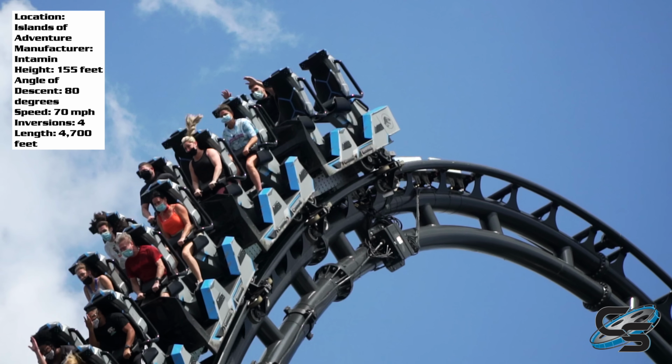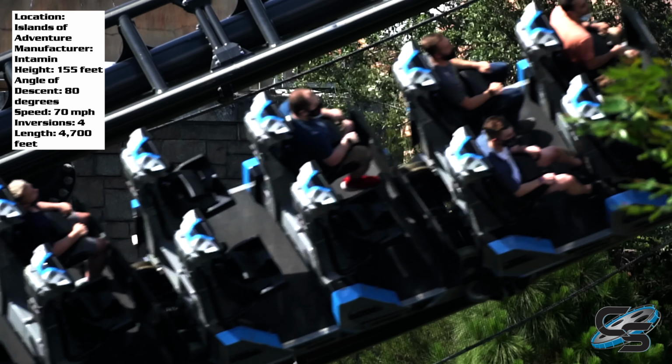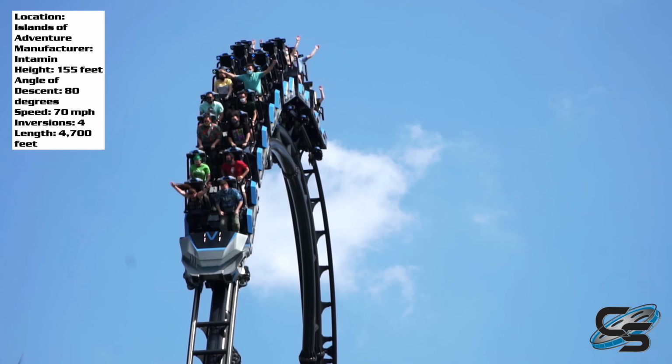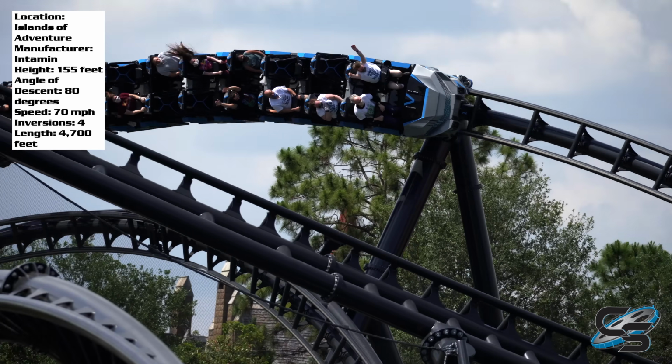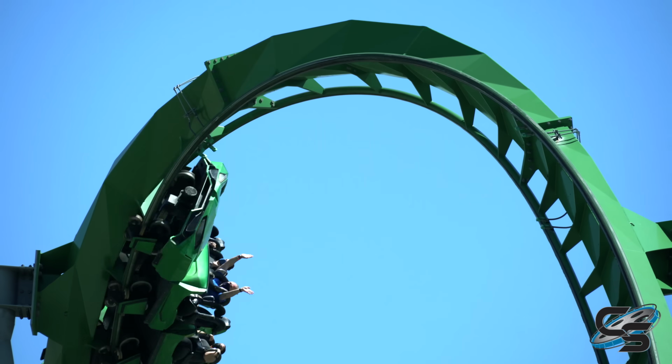These are the same style trains as Taron and also what Pantheon has. It's a super comfortable lap bar. There's no seat belts. They've even added grab handles to the lap bar for you to hold on to. And it's just a really sleek train design. It's kind of in that same style as what they did with the new Hulk trains.